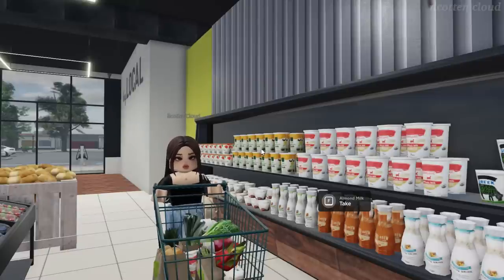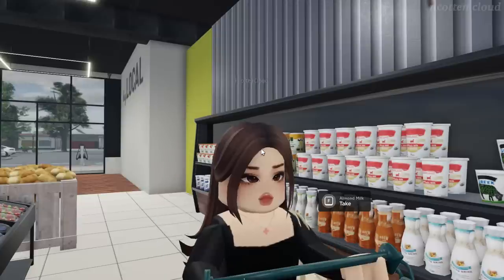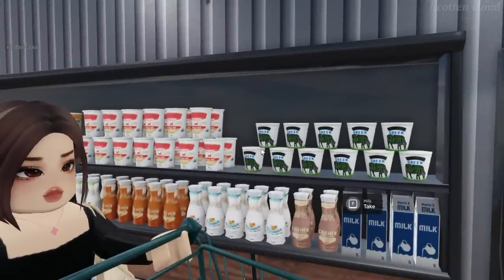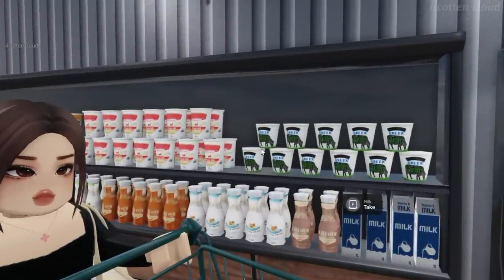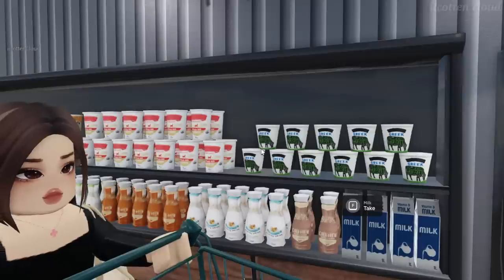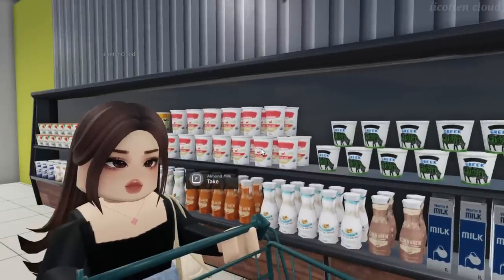I'm gonna be taking some almond milk. I love almond milk. I didn't like it back then, but now I'm obsessed with it. And then we're also gonna end up taking some regular milk because we still need some whole milk here. Although London can't really drink it because she's lactose intolerant. But nobody has to know that. Just don't tell her I told you that.